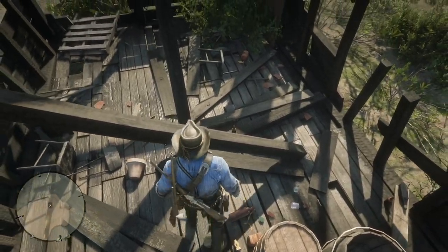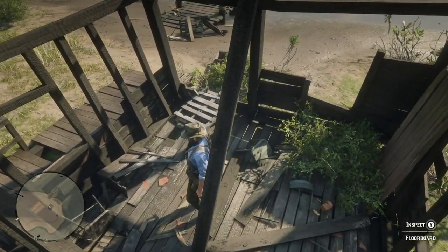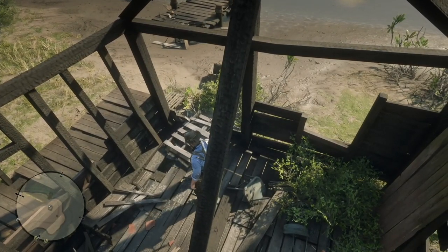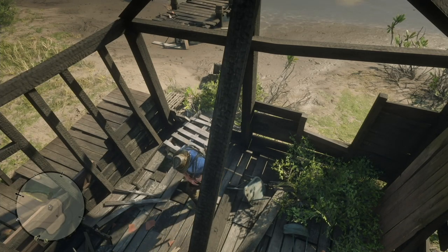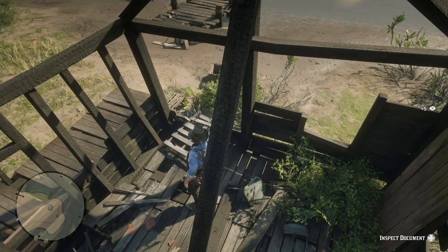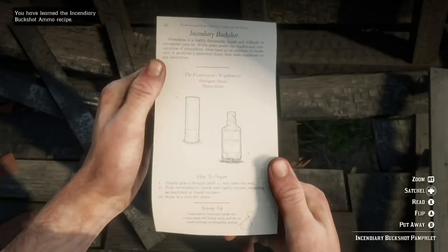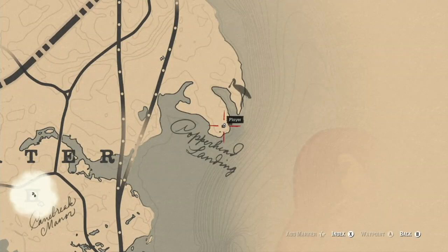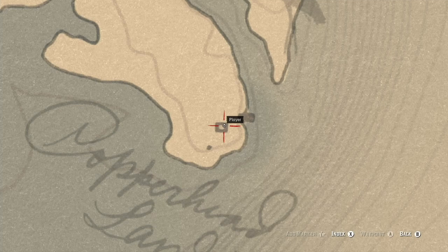Now we're at Copperhead Landing here, and in the floorboards of this wrecked cabin is the incendiary buckshot pamphlet. Again, this location, Copperhead Landing, is where you can find the incendiary buckshot pamphlet.